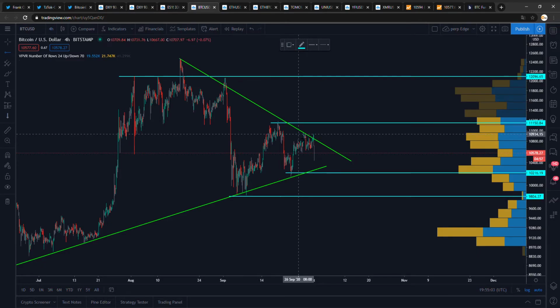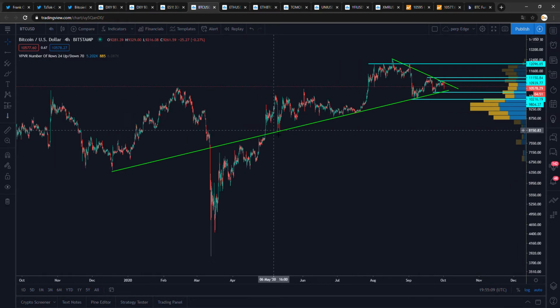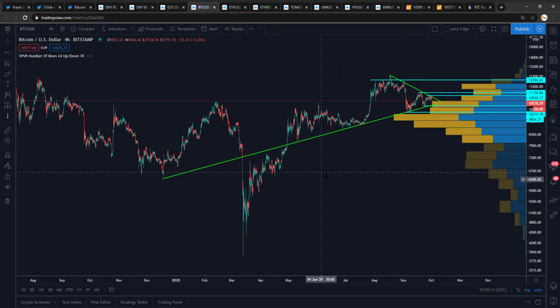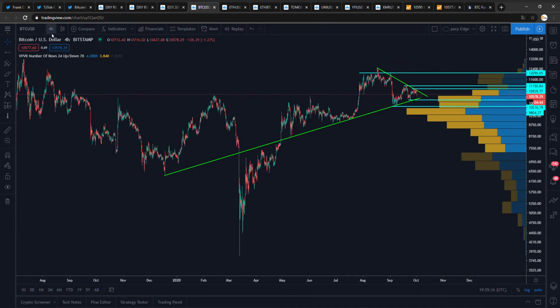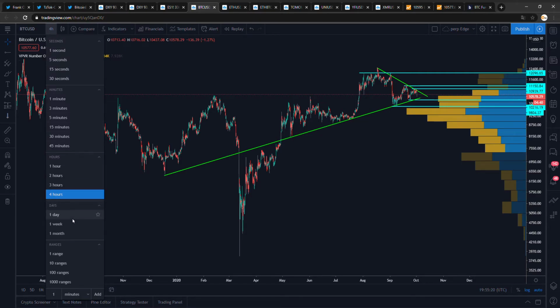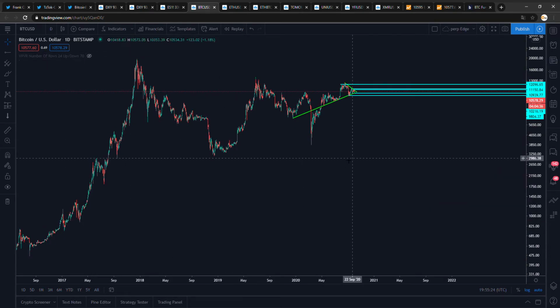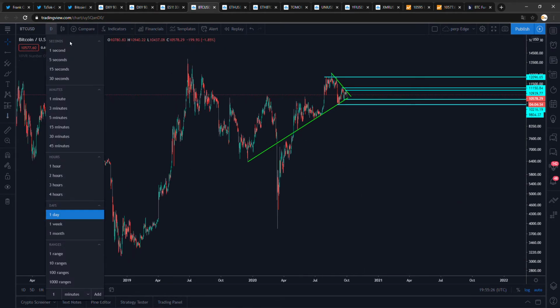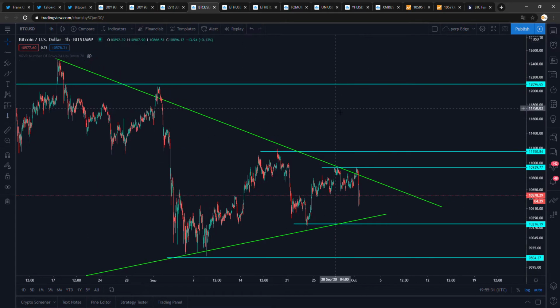I expected it to dump a lot worse. Didn't do a thing. Also, of course, with the KuCoin hack, it's strong, guys. It's quite strong. Of course, the Chinese people are still sleeping, so the dump could still come, but I am quite bullish over here. We can zoom in a little bit more, go to the hourly, but really I'm still bullish.